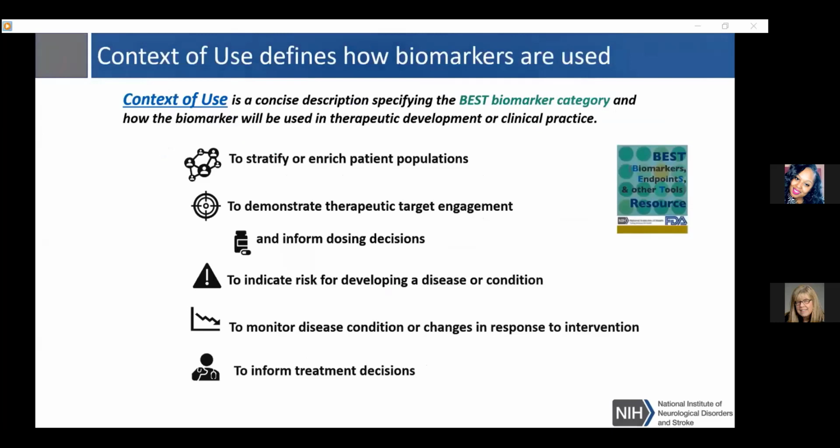So we're going to spend a minute on the context of use, because again, this is a critical concept. And context of use is a concise description that includes both the category of biomarker and how it will be used in therapeutic development or in clinical practice. Just to spend a minute to go through a few examples here, if you're developing your biomarker, you might have a clinical context of use where you're proposing to develop a prognostic, diagnostic, or predictive biomarker to stratify or enrich patient populations, right? And your study design is going to be slightly different depending on which of those biomarker categories it is.